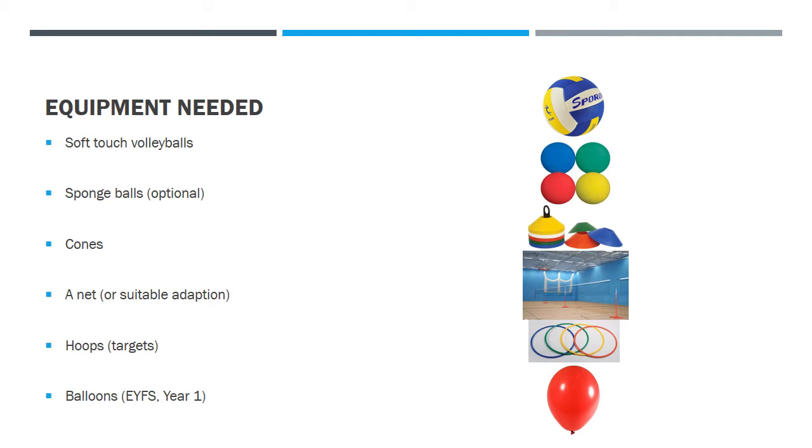Obviously, equipment always lends a hand in whether you decide to do a new sport or anything like that. Now, yes, you might have to buy some new soft touch volleyballs. There are certain things you can do to adapt around that. If you have sponge balls, anything like that, you can adapt it. Also, I have worked quite a few times with early years and foundation and year one using balloons, because actually it makes it non-intrusive and it's quite good for making sure they have fun but learn some skills as well.